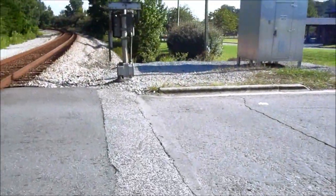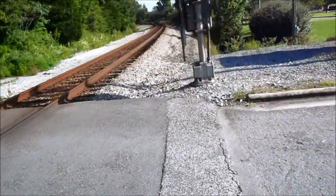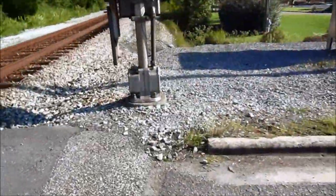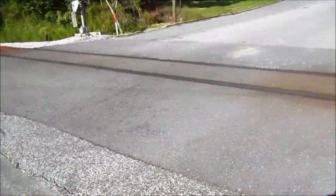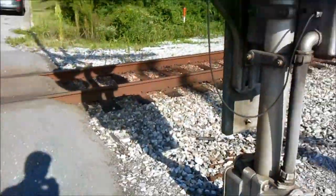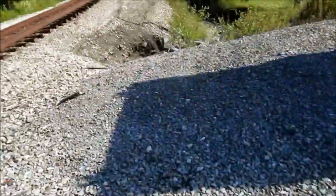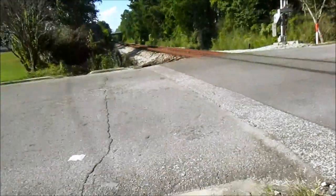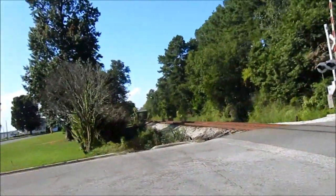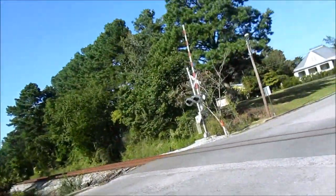According to a cop I talked to earlier, apparently the City of Cullman wants a quiet zone, at least in their downtown area. Don't know if this crossing will be, probably will be, I'm guessing. Wasn't sure what the third crossing was, but it's either going to be this one or Mitchell Road, which I have yet to record. And I probably should, because it's got a nice pair of gateless L&N arrow signals.